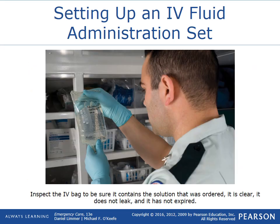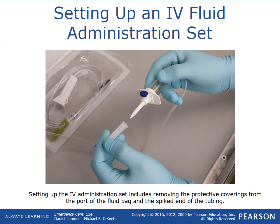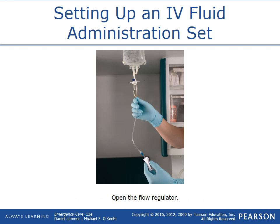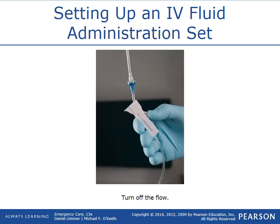Inspect the IV bag to make sure it contains the solution that was ordered, it's clear, it doesn't leak, and it has not expired. Set up an IV administration set. You need to remove the cap from what they call the spike. And then you're going to spike the bag by inserting the spike in the end of the tubing and into the fluid in the bag. Once that happens, you open the flow regulator and let the tubing fill with fluid. Once the entire tubing is filled with fluid, you shut off the regulator. You need to have that all filled with fluid because otherwise you can get an air embolism into the patient's vein and that could kill him.